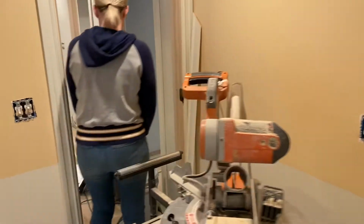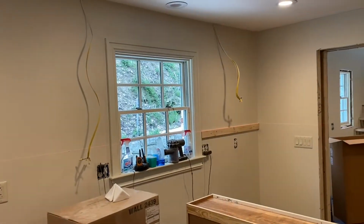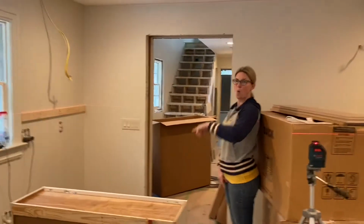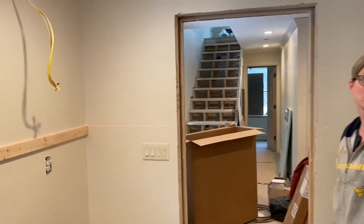All right, well, we're gonna head downstairs and get cracking on this first cabinet. Okay, we're getting ready for cabinet number 1 of 135. Actually, it's less than that because we have done the butler's pantry. That's right.